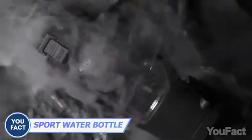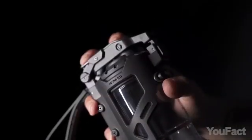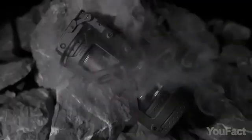This bottle appears to be encased in metal. Actually, it is encased in metal, ensuring its durability in rugged environments. Despite its robust appearance, it weighs just 9 ounces, so it's easy to take with you. Furthermore, it serves as a thermos, maintaining the temperature of your liquids, whether hot or cold. Plus, with a generous 17-ounce capacity, you'll remain hydrated while on the move.